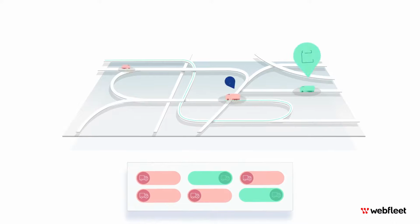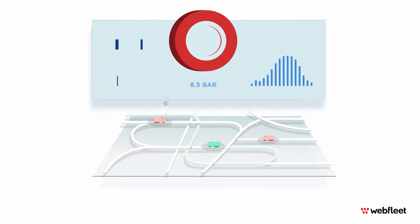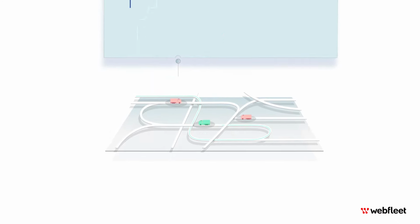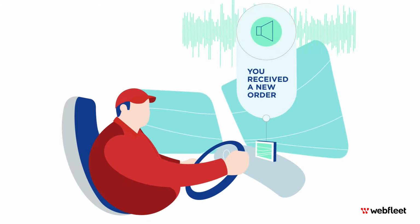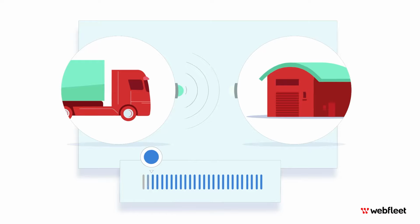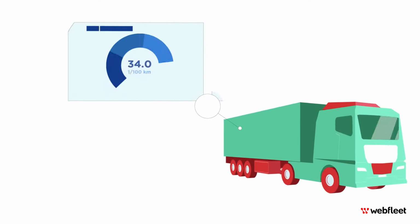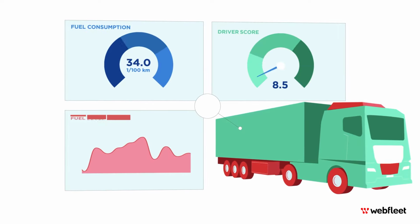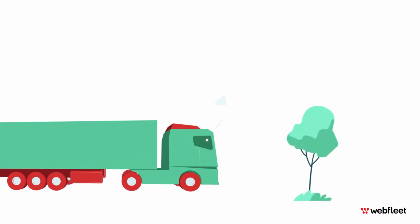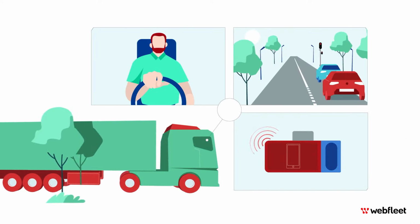From one simple interface, you can manage your daily schedule, see the position and status of your trucks and trailers, monitor your tires, communicate with your drivers on the road, automate your tachograph downloads, and keep track of your remaining driving times. Meanwhile, real-time data on fuel consumption and driving behavior helps you run a more cost-effective and safer operation. And our integrated dashcam technology safeguards your drivers and fleet.